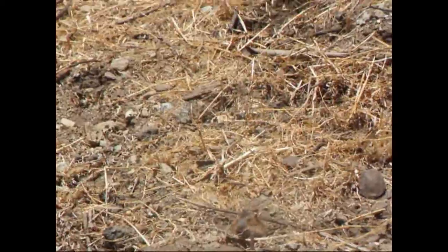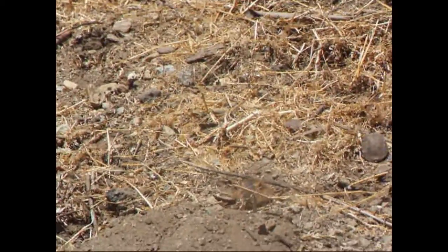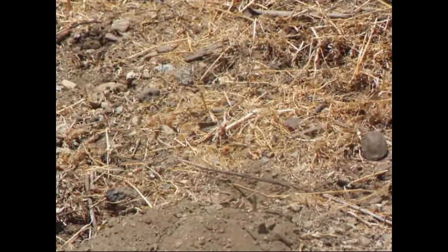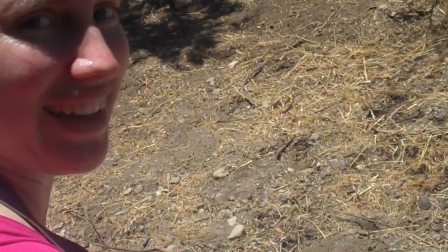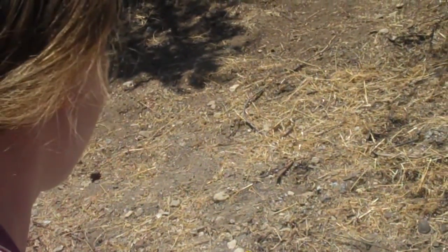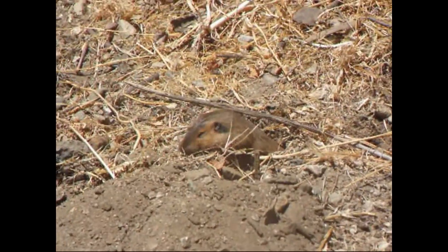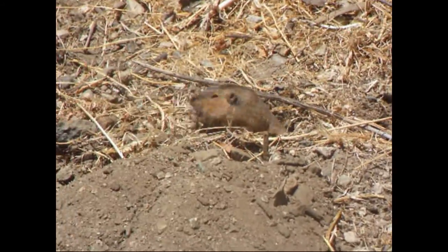These guys have to be very cautious because there are a lot of things that will predate on them. Coyotes, bobcats, even big birds of prey like that Cooper's hawk. I find these guys hilarious. They're really funny. They're just super cute. I'm gonna let this guy stuff his cheeks in peace while I head back to civilization for my own lunch.